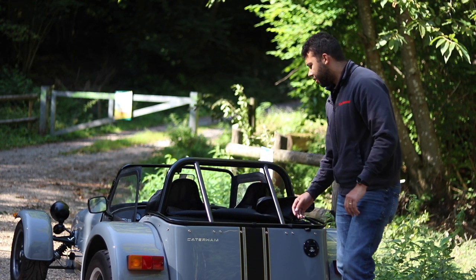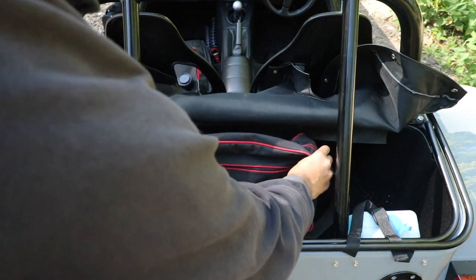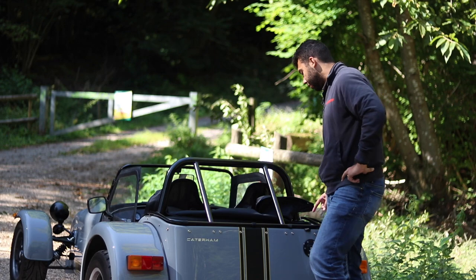Once you've done that, you'll find that, yes, the boot isn't very large at all. However, if you pack it smartly enough, you can get enough in here for a weekend away. I should know because I've done it.